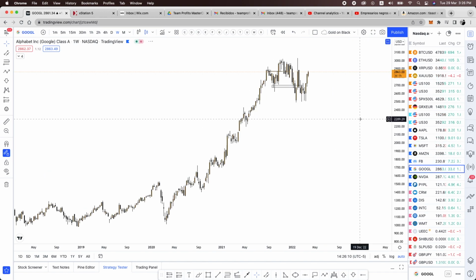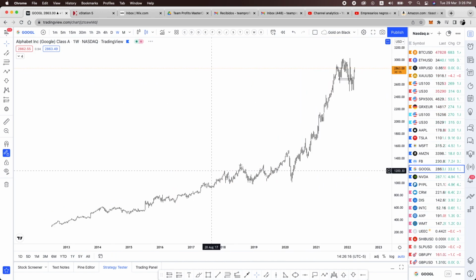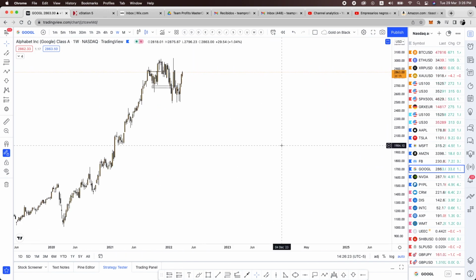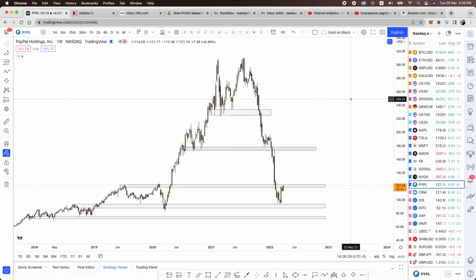And Google pushing up. Nice little pullback. You see, it's a correction basically, but Google has been pushing almost since it was created. Jesus, it's pushing up all the time. So going really nice. Nvidia, nice push. PayPal is the one that was pretty much losing it.